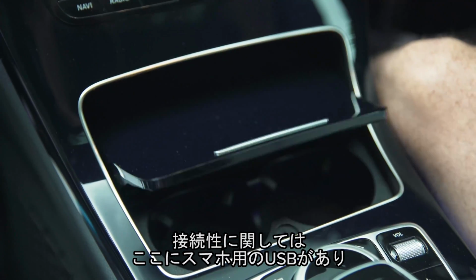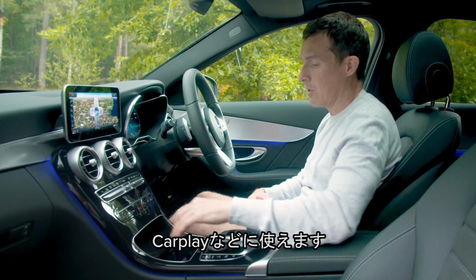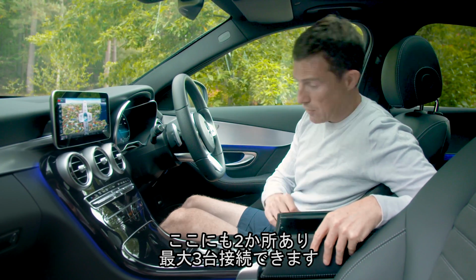Now, in terms of connectivity, if you look under here, you have an input there for your mobile phone. That's where you plug in your one for the Apple CarPlay and Android Auto. There's a couple more in here as well you can use if you prefer. So that's 3 in the front, which is good.